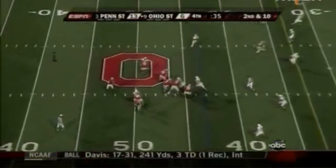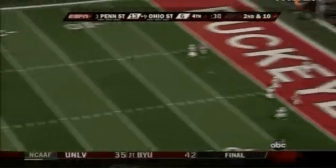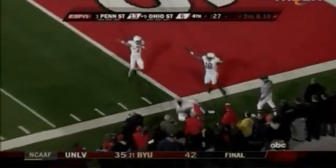Back to pass. Here comes Maben. Gets away from him. Steps up. Waits. Long time. Throws it deep downfield in the end zone. Intercepted by Lydell Sargent in the end zone.